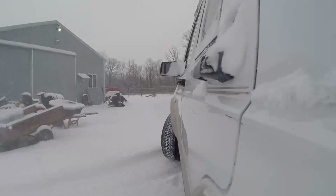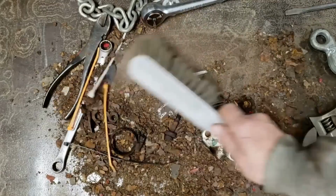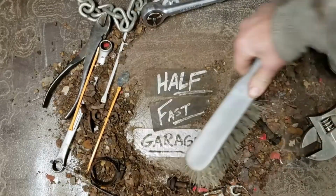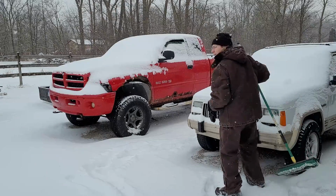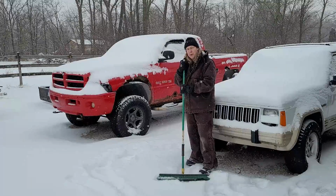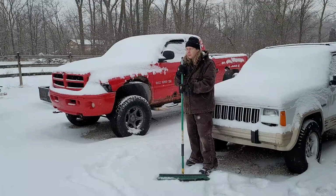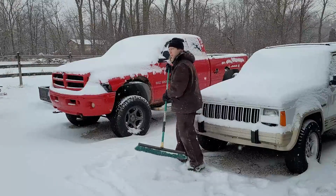Well, it's a brisk winter day out here in Michigan, so I figured since there's a little bit of snow now, might as well. All right, we're gonna go ahead and take the rusty Ram first because I think it has the highest overall probability of catastrophic failure out there just because it's so rusty. So save the Jeep till last.